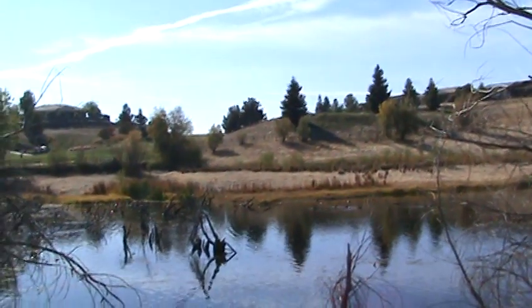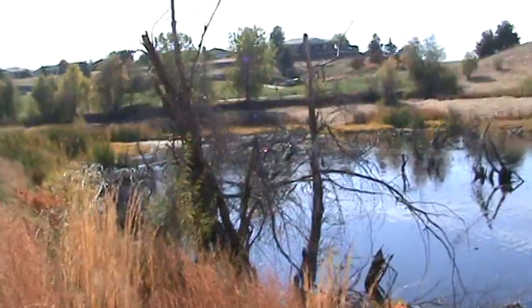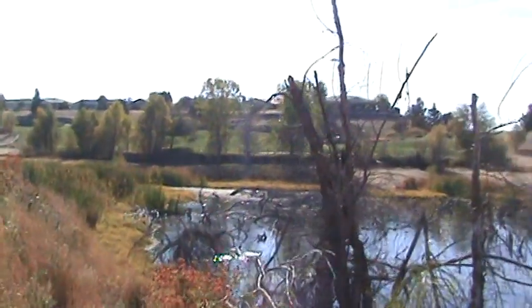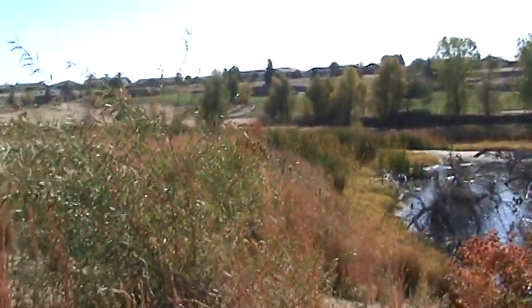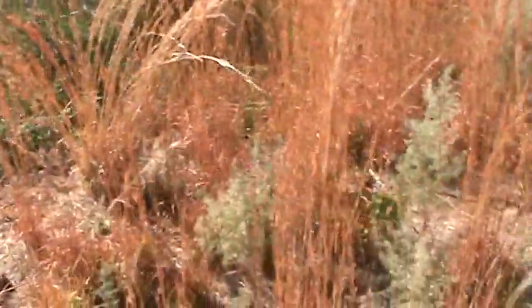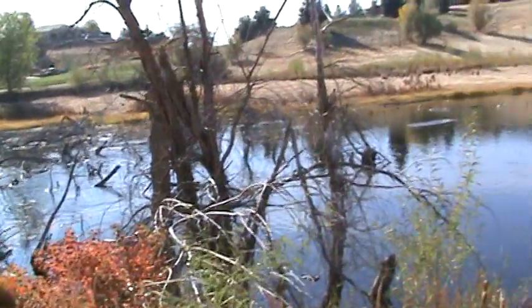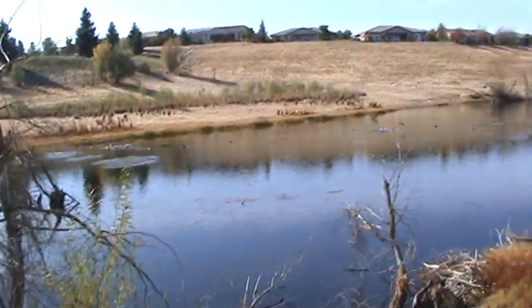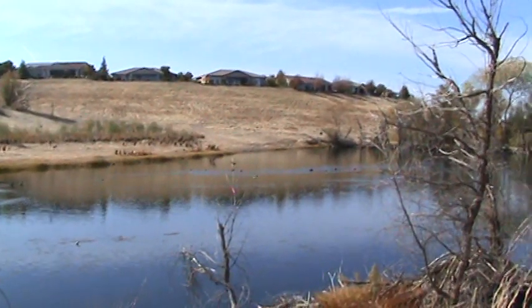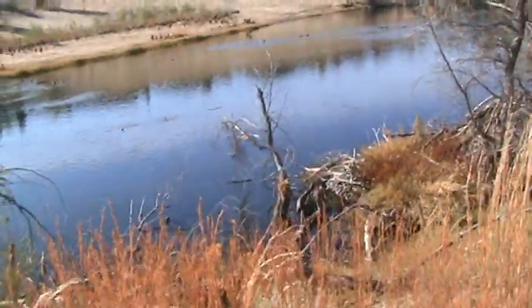Boy, it sounds like a big party out there. I'm missing out or something. These birds are having a grand old time down at the pond. Watch out for snakes. Jeez, holy cow. And they're off.